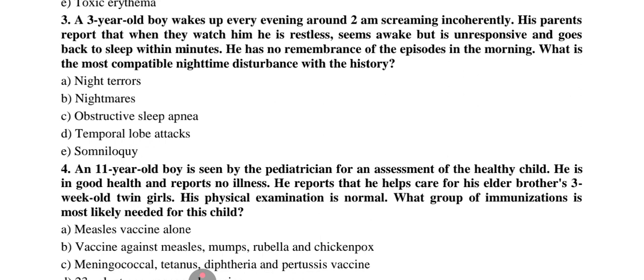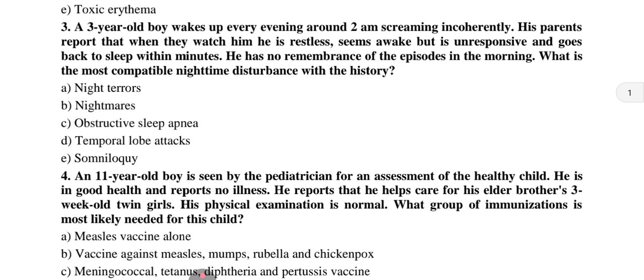Option C talks about obstructive sleep apnea. Obstructive sleep apnea is associated with snoring, breathing pauses, and daytime sleepiness. So that is not consistent with the picture given here.